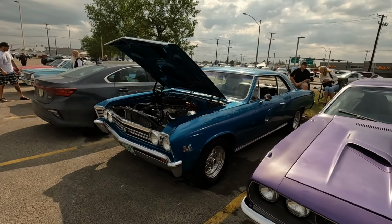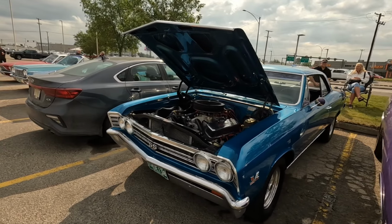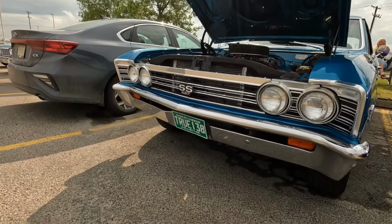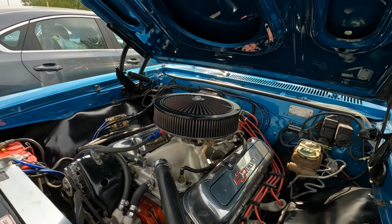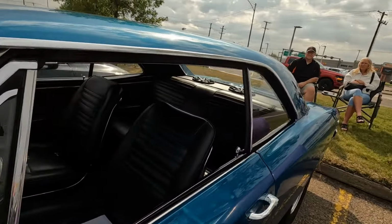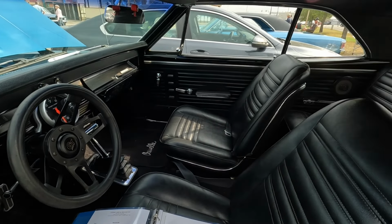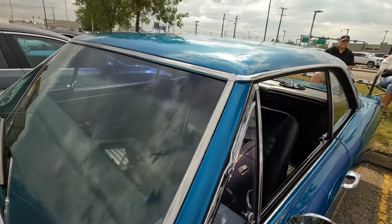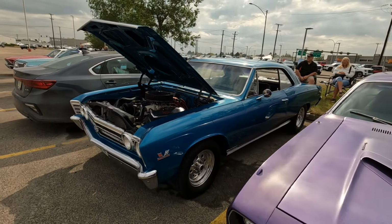This is nice. 67 Chevelle. According to the plate, it's an actual SS 138, true 138, it says. Big block. I like the color on it. Automatic buckets, console, black interior. It's a pretty color on there. Looks cool.